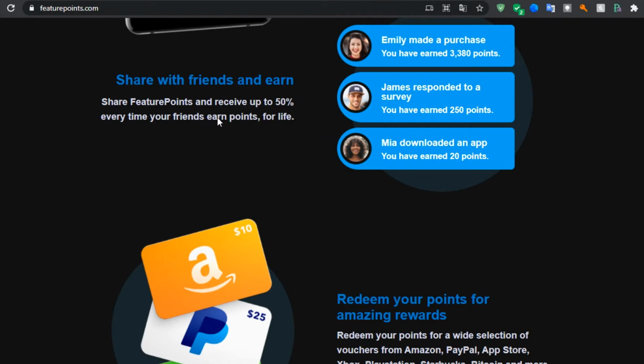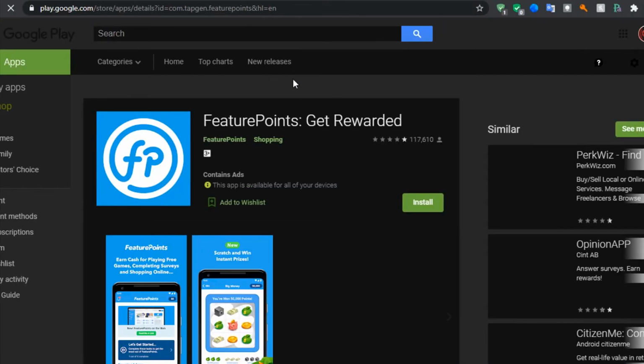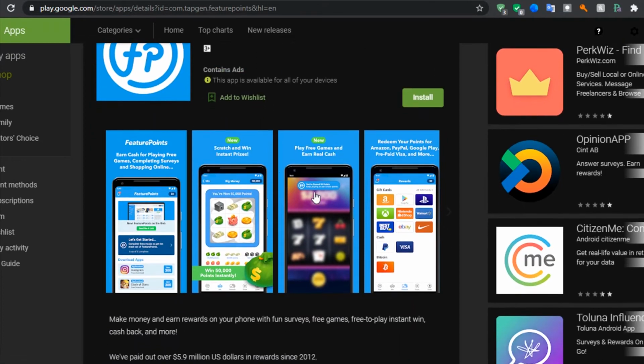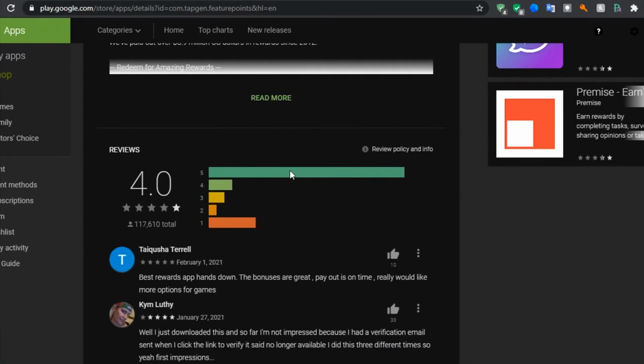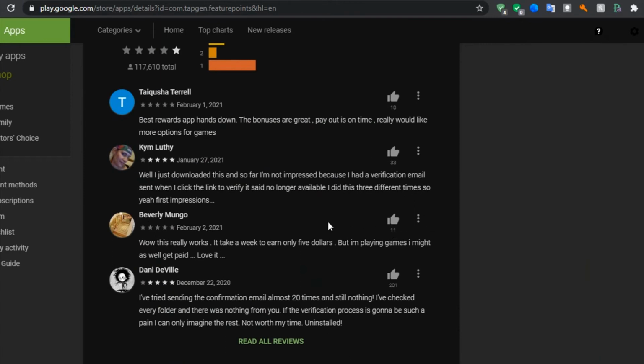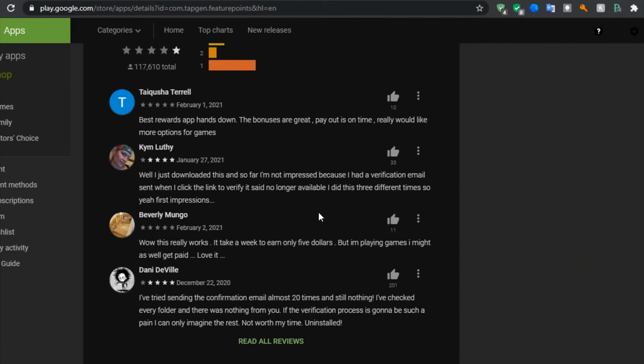Check out this application's rating. It's 4.5 out of 5 stars in the App Store, so they're highly trusted and loved by many of its users. You can check out the App Stores and the Google Play Store to see the full reviews for yourself. Of course, your results are determined by how much time you invest into the app, so if you take it seriously, you'll be able to make some serious Bitcoin. Try it out because it's totally free, and now let's look at another website.